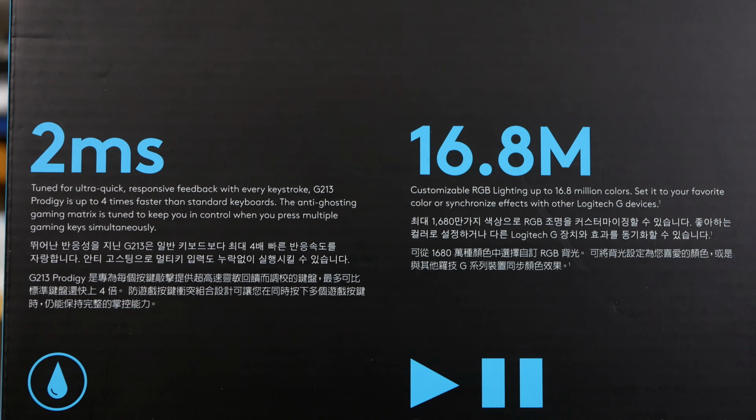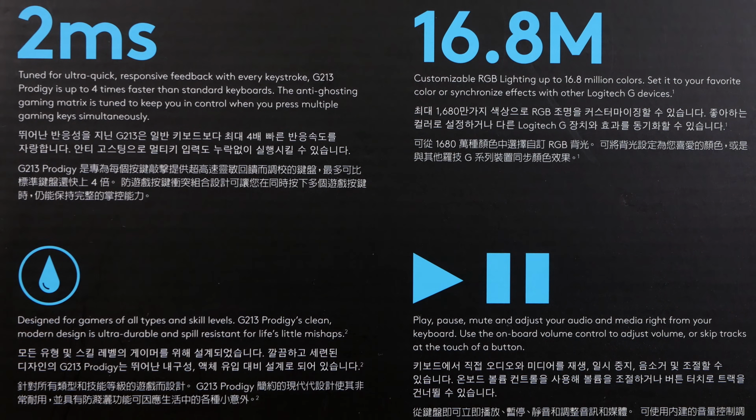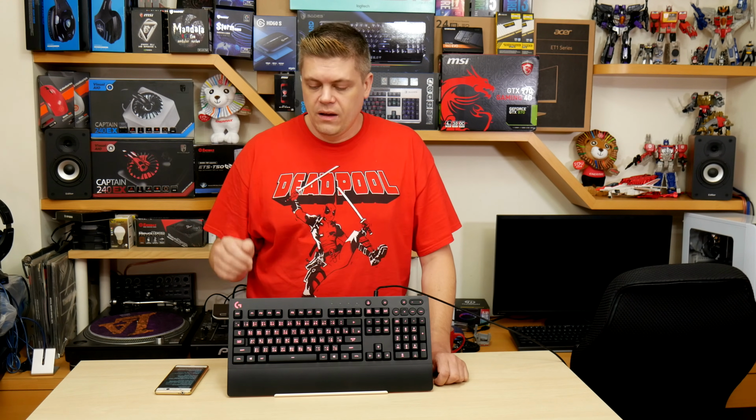And it boasts 16.8 million colors of RGB, and you can see some of the RGB right here, it's plugged in. The problem is that this RGB is kind of near the debut of RGB entering the market, not exactly at the start, you know what I mean. It's not flashy and in your face, it's subtle. That may appeal to some people, that may not appeal to other people. So it really depends on what your flavor of RGB is.